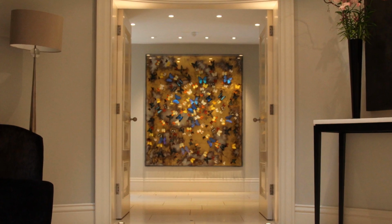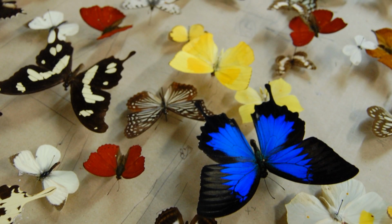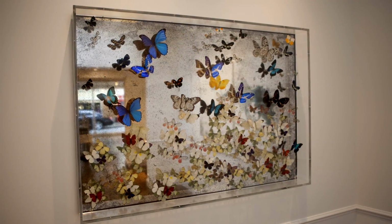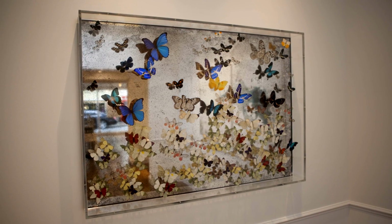So I met Nick Jeffries, an artist, through a friend of mine, and we absolutely love his work, the way that he uses butterflies in an expressive way, and we got in contact and collaborated, and he came up with a piece which is going to depict those characteristics of the planting through the butterflies in the work.